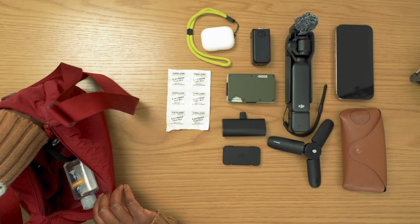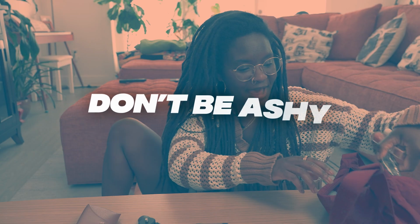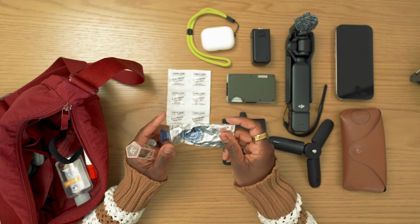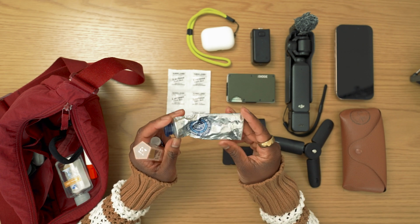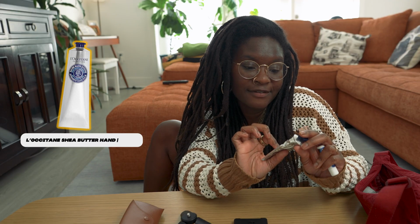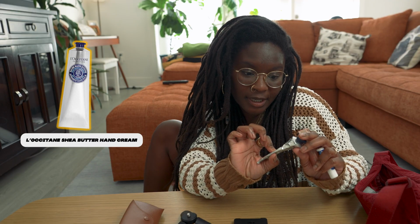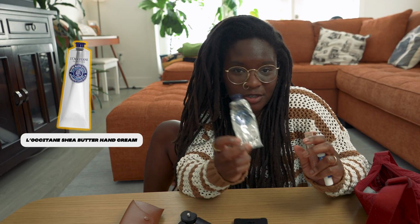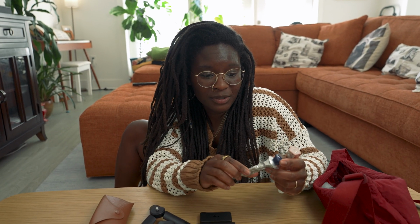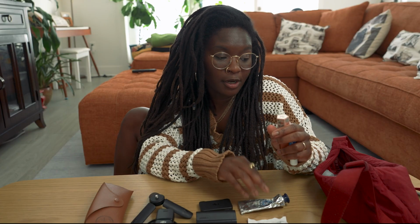Next, we have, I'm gonna call this the don't be ashy section of the video. So I always keep lotion in my UNIQLO bag. Right now I am rocking the L'Occitane intensive hand balm, okay? It's 25% shea butter. I love me a good shea butter whip. I've been a L'Occitane fan for so long. I'm pretty sure I'm saying the name wrong. I know it's French. L'Occitane. I always use their balm and I always keep their little travel ones in my UNIQLO bag.